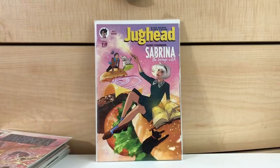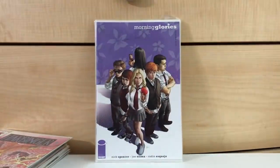What is this? Morning Glories #1. I remember back in 2010 when this book first came out. This was a hot book. This was about a good $50 book 8 years ago. God, it's been that long? Holy shit. Wow.